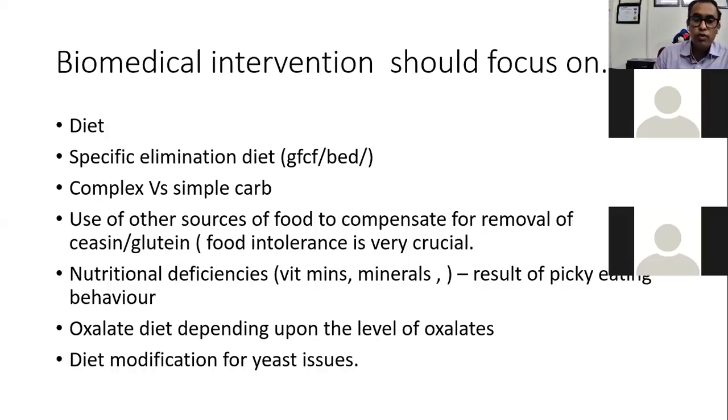Then again, the important role of complex versus simple carbs. Complex carbohydrates are those which have a low glycemic index, meaning they are absorbed slowly in our body and produce a gradual rise in sugar levels. Simple carbs are like beverages, cold drinks, juices. Imagine when you take a soft drink, your energy level shoots up immediately. Why? Because they are immediately absorbed and the glucose shoots up in the body. So complex versus simple carbs are very important to check in yeast, because for yeast to grow, sugar is a very good medium, along with oxalates and citrus.